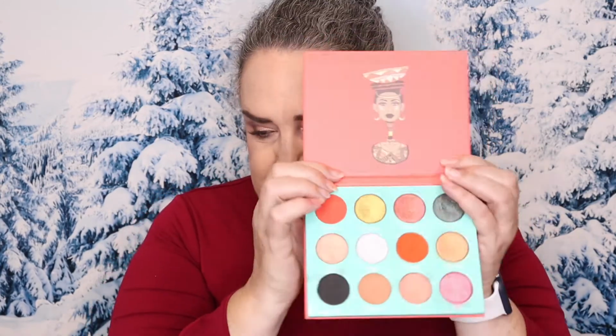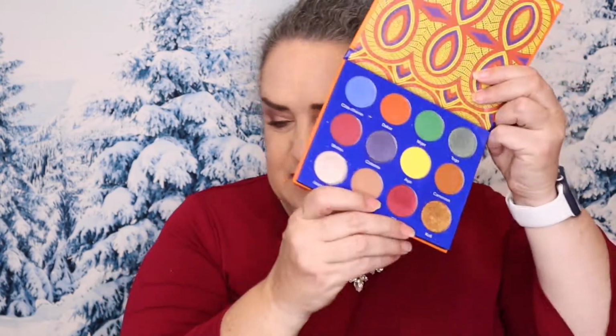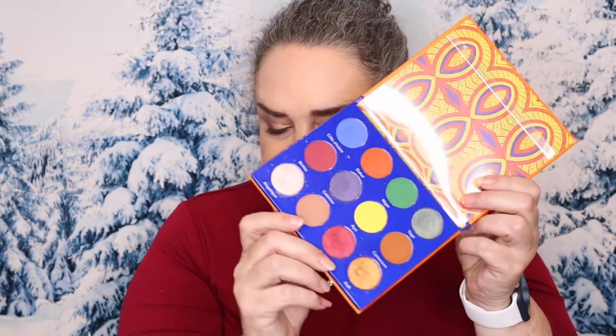The Saharan is really, really pretty. I don't reach for it anymore. So I'd rather give it to somebody else who could use it. The Afrique, I think I am going to love. I love some of the bright colors in here.